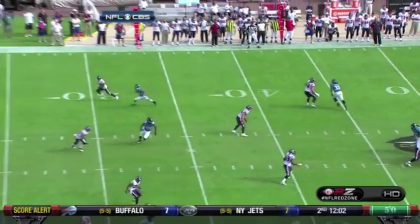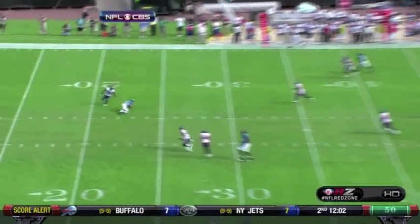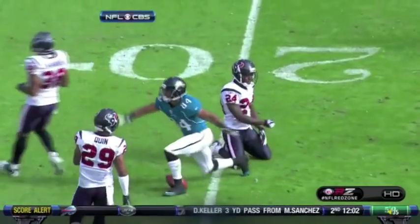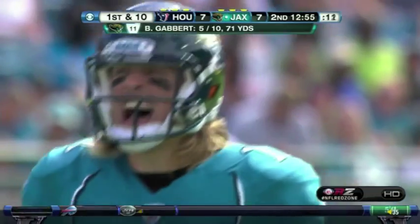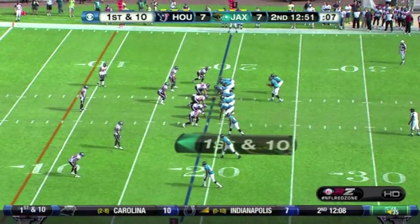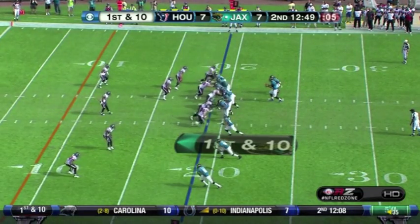Now look at the top of your screen. Jonathan Joseph, Shorts gets a little separation on the bend in. As soon as he turns his head, the ball is on top of him. Excellent throw with velocity and accuracy from Blaine Gabbert. First catch in Cecil Shorts' career. Should say Cecil Shorts III. First.